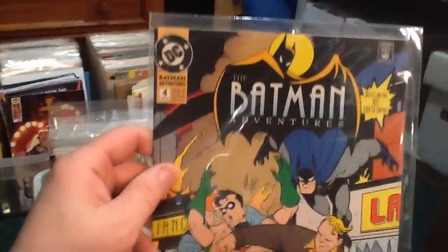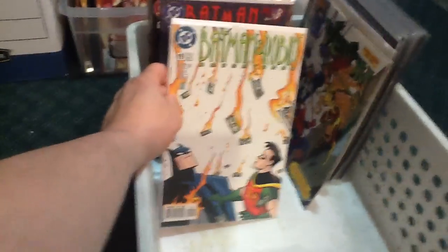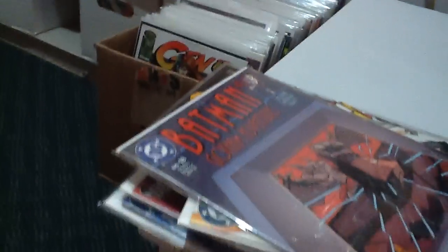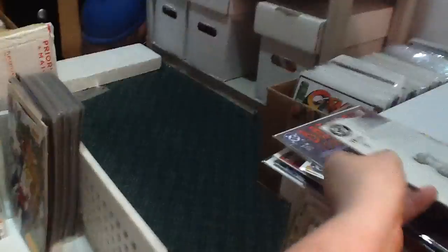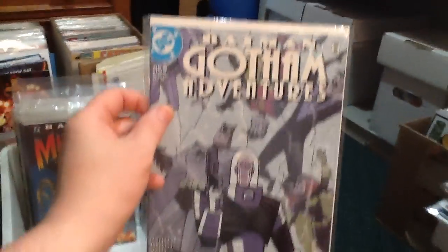35. Batman Adventures 4. This last one is also from Batman Adventures. That's the series that Harley Quinn's first appearance is in. Batman and Robin Adventures 19. That was Gotham Adventures. Batman and Robin Adventures 18. Batman and Robin Adventures 14. Batman Gotham Adventures number 5.